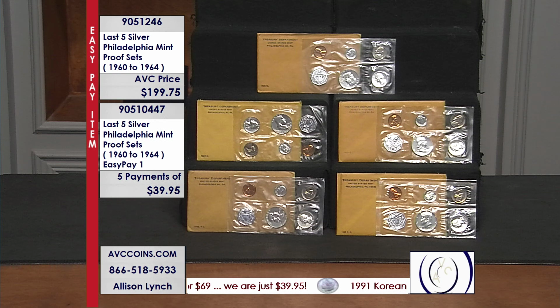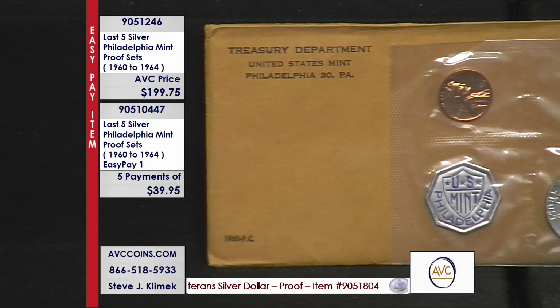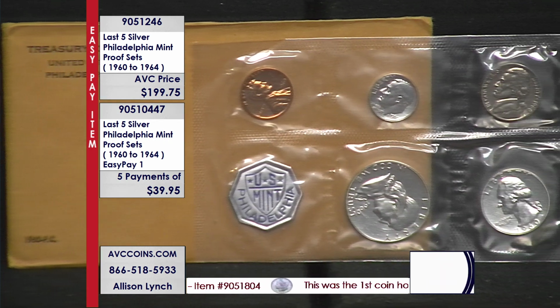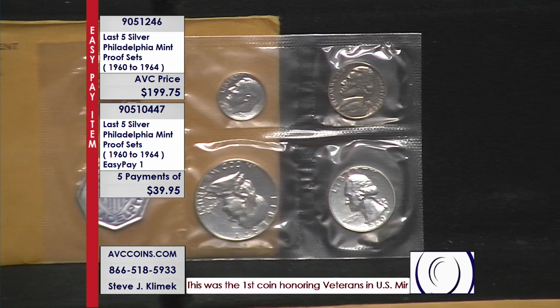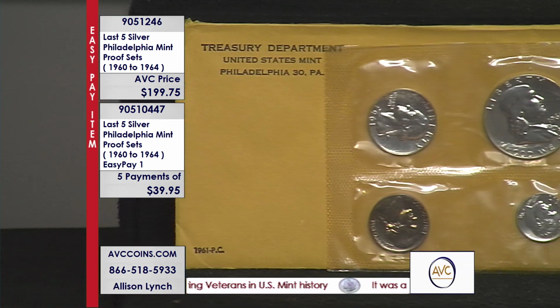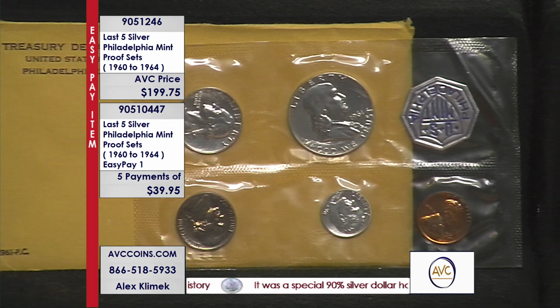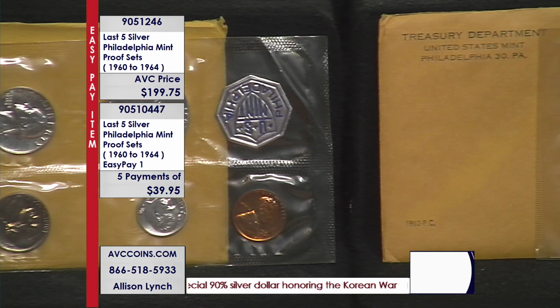Now, if you look at the components of each one of these sets, the quarters are alone. If you take the quarter out of each one of these sets and add up what you would pay for those quarters, you're looking at just shy of $200. And the half dollars, that's not even the biggest coin in the set. The half dollars are the biggest coin. The Franklins from 60 through 63, and then of course the 1964 Kennedys and the 64 proof set. Add those up, they range anywhere from $68.50 through up to $84.95, which is $375. So the quarters are at $197, the half dollars at $375, and that's just the 2 coins in the set. $199.75 gets you all of the sets, including the other components, the cent, the nickel, and the dime.